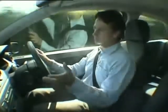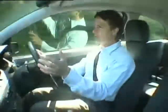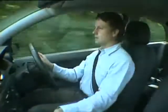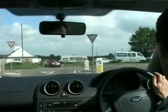Down the dip a little bit. Really does feel very composed. No problem at all. Soaked up the bumps well, and again, good solid feel from that brake pedal as we're coming down to the stopping zone.